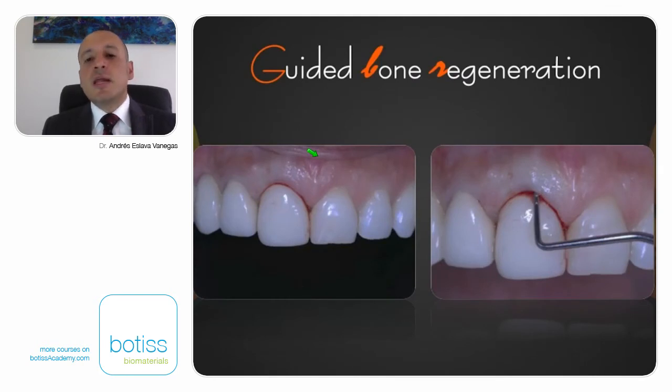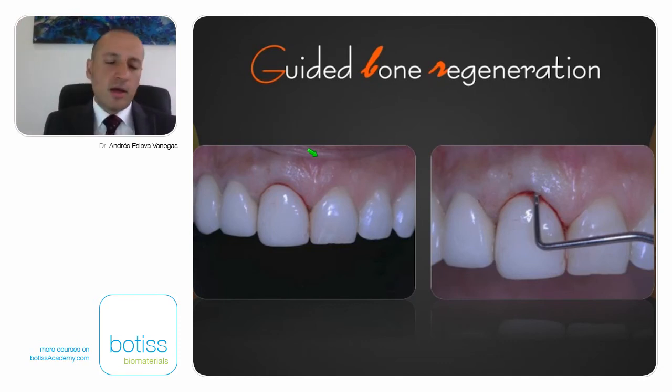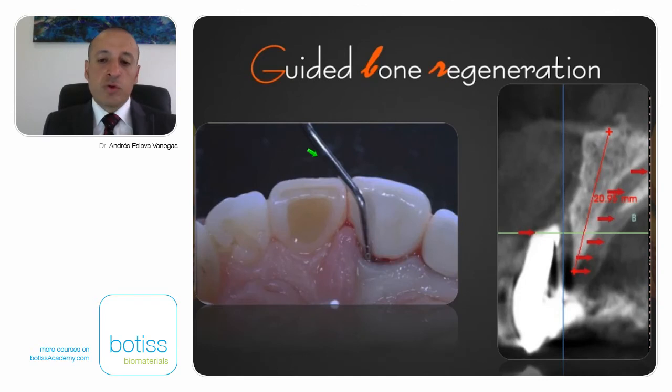Now let's keep talking about guided bone regeneration. This is Patricia. Patricia, she's a civil engineer. She learned how to use a helmet after this incident. She fell from the roof, fell on her face and hit her face, and she had a root fracture here in the central incisor. You can see the CT scan. She had a root fracture and she has no bone at all in this case.